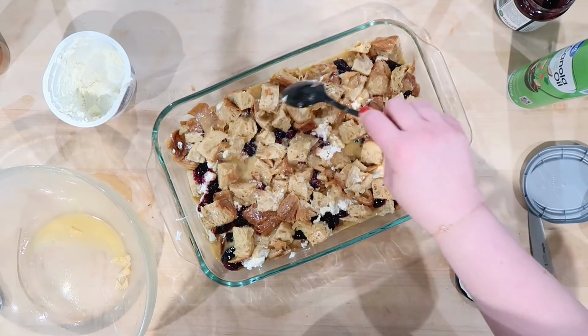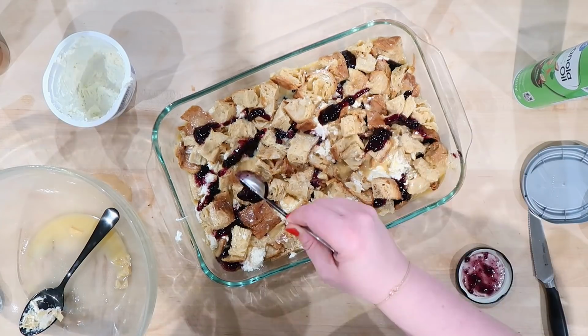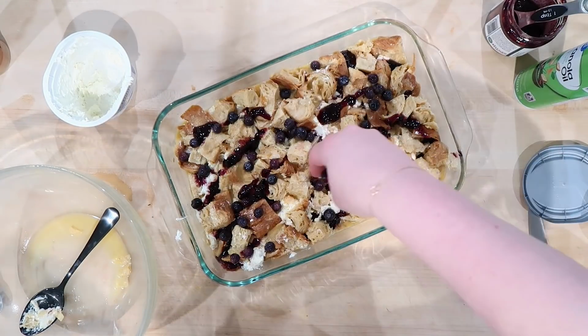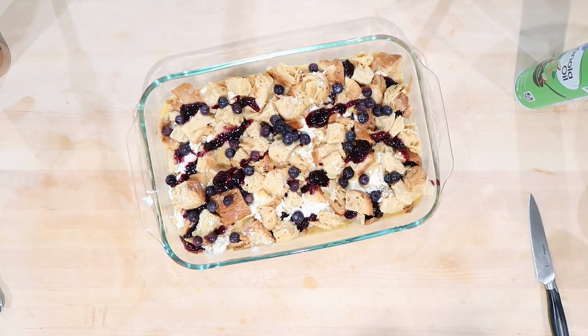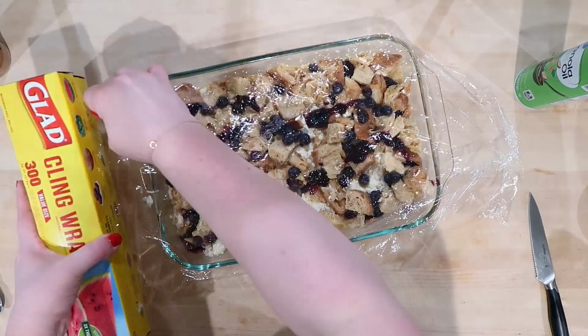So this is an overnight French toast casserole. So what I did was I prepared this, and then the next morning I am going to bake it, and I'll show you that here in a second. So I'm going to cover this up with plastic wrap and get it into the fridge. This would be great to take to like a potluck or something. And then in the morning, all you do is take it out.